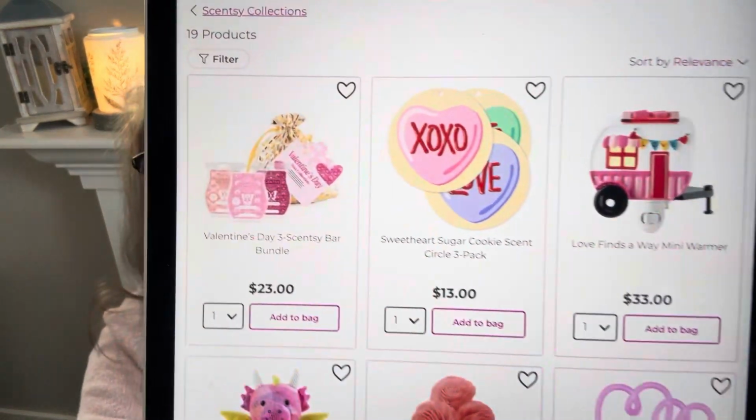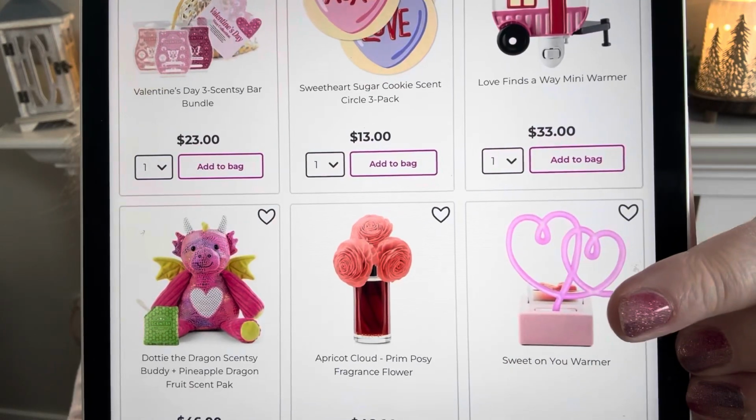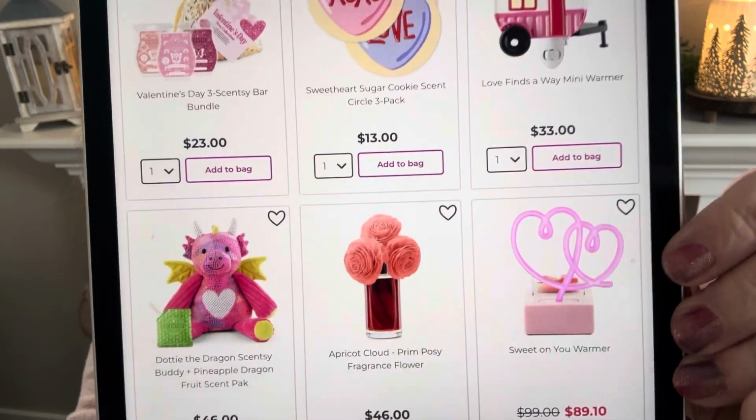So super cute. We have the sweet little camper mini warmer there, right there. We have the warmer of the month for January, which actually is very Valentine's Day themed. So that's available 10% off right now. The other thing we have here, and just by the way, prices on all of these items that you're seeing right here are Canadian prices. If you're in the US, just go to my website. You'll be able to see the US prices there as well.